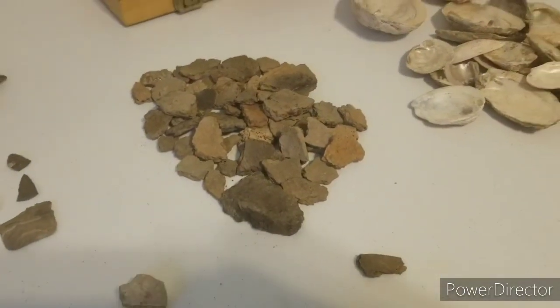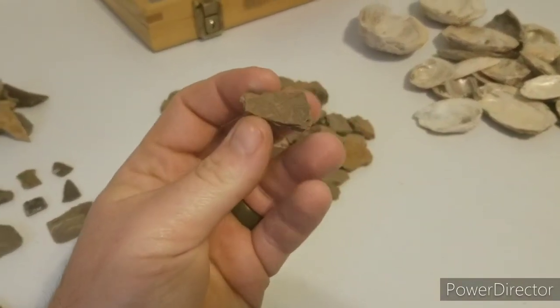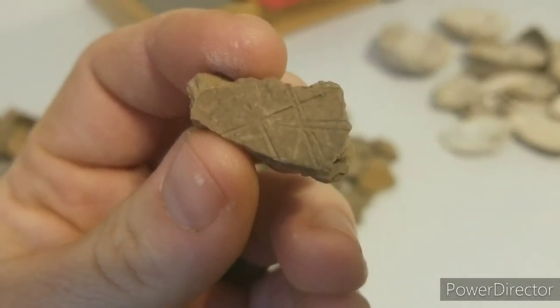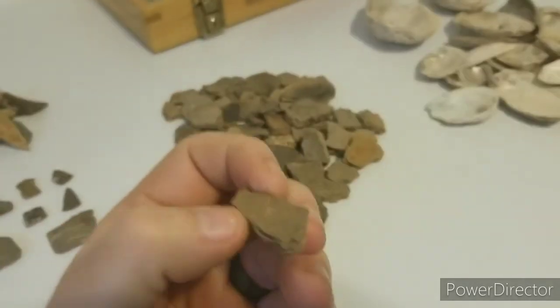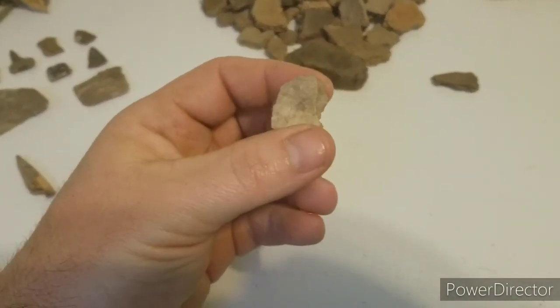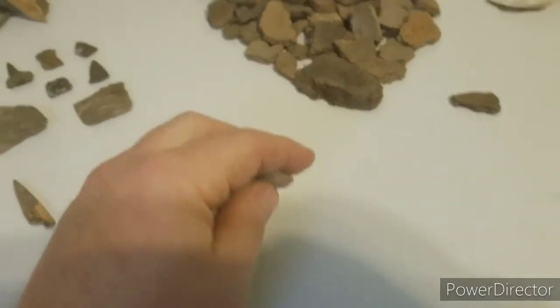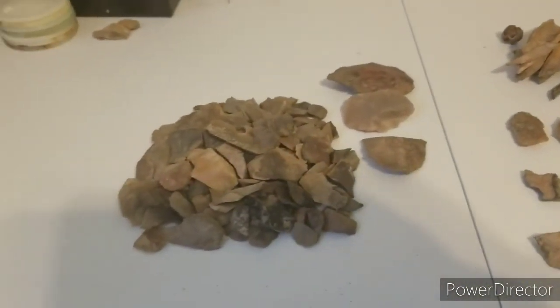There's some pottery, and this is probably the most unique piece that I found. I want you to look at the lines that they cut into that. Pretty cool. I'd like to find the rest of that bowl. There's a little quartz pebble found up there, a little river pebble. And we got bones, and don't you look at all the flint.